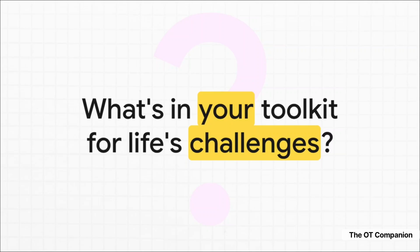And that really leaves us with a final thought. This core idea in OT, knowing when to restore and when to adapt, knowing when to push through versus when to find a clever workaround, that's a powerful skill, not just in a clinic, but for navigating all of life's challenges. So what's in your toolkit?